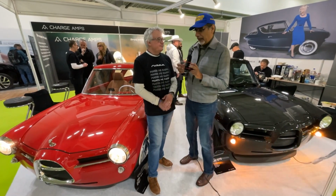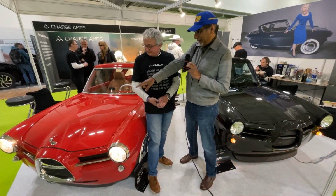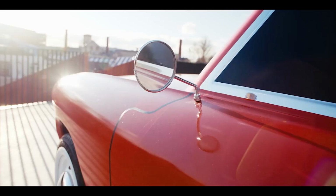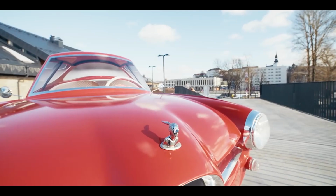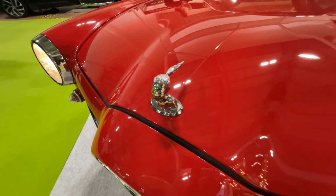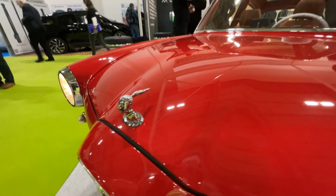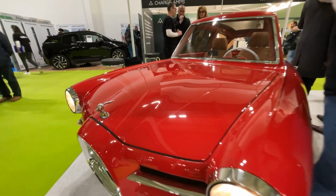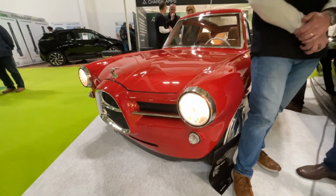One last question. There's a real retro feel to the car. I noticed the little bonnet mascot on this car, which is a girl with a ponytail. What inspires the car? What's the design cues that you've taken on this? So our CEO Roman, his wife is an artist, and she has kindly supplied the figurehead for the car. Foxy Lady, she's known as.